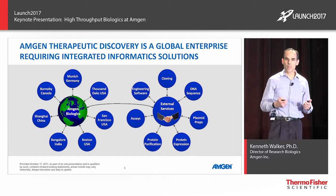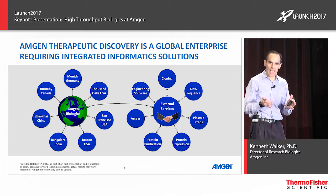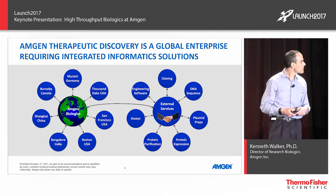And we want to do something that makes that seamless, because the natural tendency is for a site to become somewhat isolated and kind of develop their own systems. So by developing one integrated system that we all use, it really helps with the communication quite a bit.